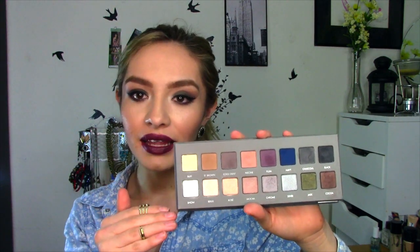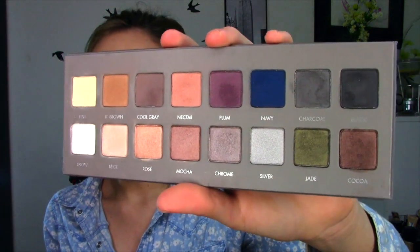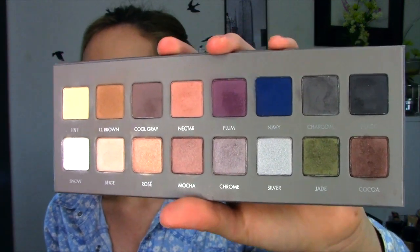Following up with the Lorac Pro palette, I have the 2, which is a lot cooler and a lot newer to my collection, but I literally have not stopped using this palette, and I love it. I love that the top row is matte and the bottom row is shimmer. It has some pops of color, and it's a very cool palette. I got it in December and I've been wearing it a lot. So I do call it my best palette, because when I get something and I'm wearing it quite a lot, I know it's a favorite of mine.